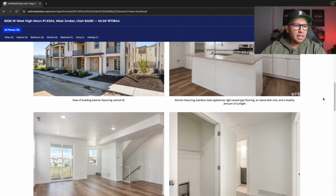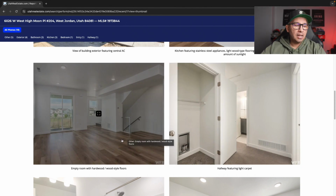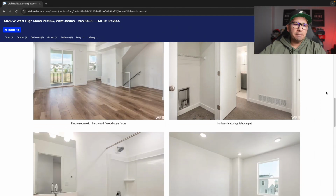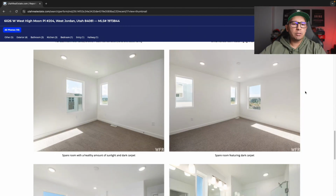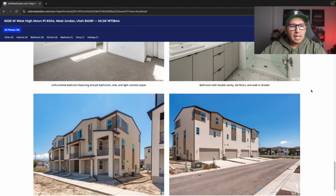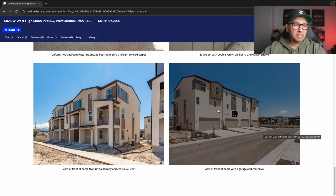But it looks like the kitchen and the living area here is in the main living area, or the second floor. And then we have a bathroom, and it looks like the main bedrooms are all up on the 3rd floor. But one of the things that I really like about these homes, or these townhomes, is that they're 3 different levels, right?